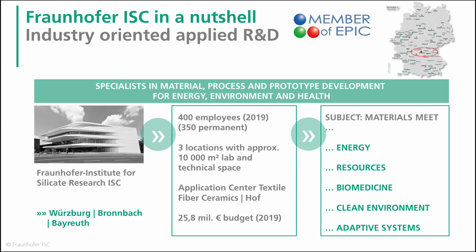Okay, this is Fraunhofer ISC in a nutshell. We are part of Fraunhofer Gesellschaft, the world's leading organization for applied research. Our main institute is located in Würzburg, in the northern part of Bavaria, which is just a 1-hour trip away from Frankfurt. We have around 400 employees dedicated to materials, processes and prototype development.